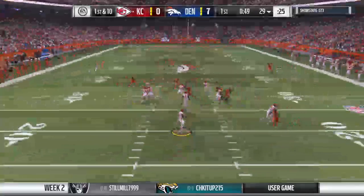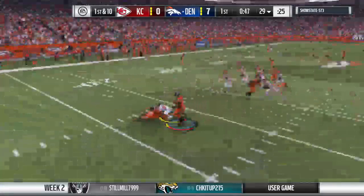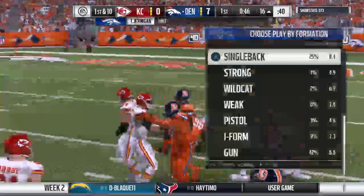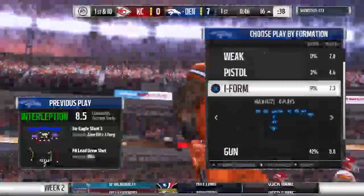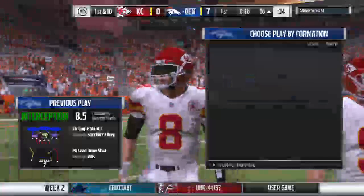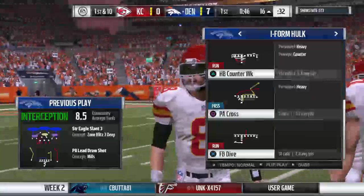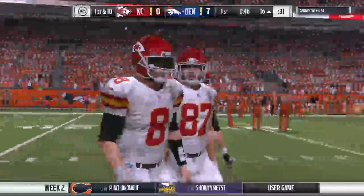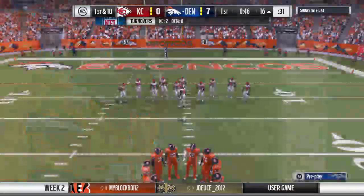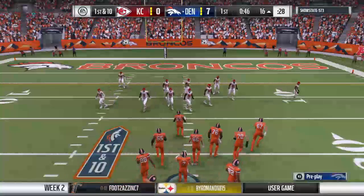Trying to shake off the interception. He'll look to throw. Oh, and a bad throw there. It's intercepted. A great read, and it's picked off. And they'll be inside the red zone with the ball at the 16-yard line. And Denver getting set to take the field. And a great spot to start this drive from here.